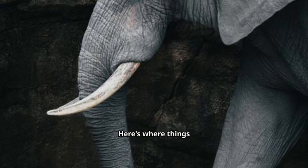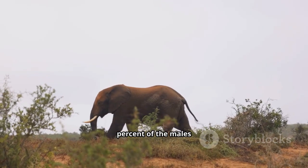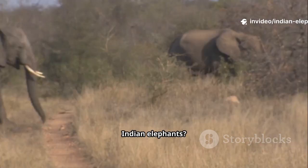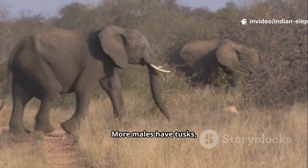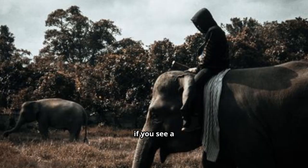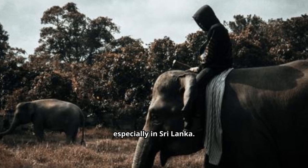Tusks. Here's where things get interesting. In Sri Lanka, less than 10% of the males have tusks. Most are tuskless. They're called maximus. Indian elephants? More males have tusks, but still not as many as you'd see with African elephants. So if you see a tuskless male, don't be surprised. It's totally normal, especially in Sri Lanka.